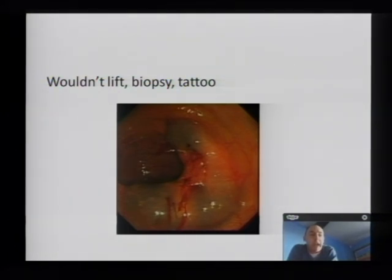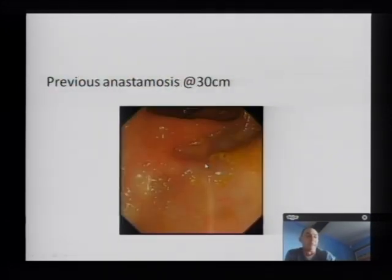So the area was tattooed and biopsied, and you can actually see on this image whereby with the tattoo and we've tried to lift it, the polyp has remained in its position. It hasn't lifted at all. So if we move on to the next slide, Paul.